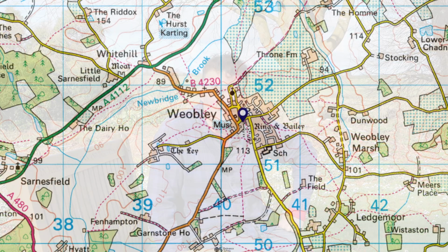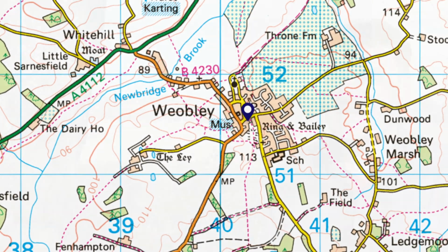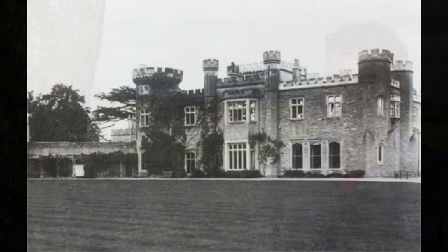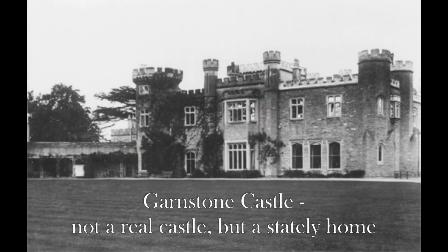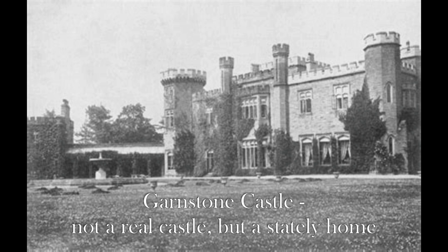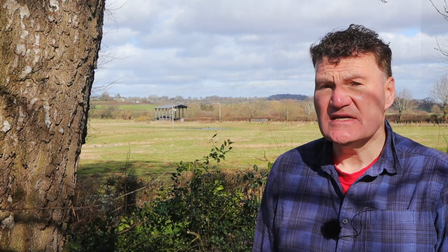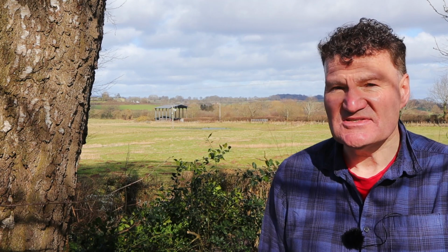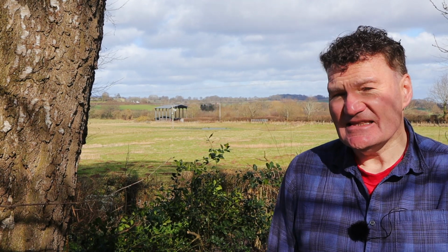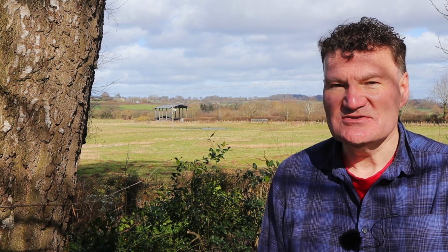Now, what about the rest of this village? Weobley had two castles. One of them wasn't an actual castle. It was called Garnstone Castle. Part of Garnstone Hall was actually designed by the famous designer, you'll know this name, particularly if you've been to the city of Bath, John Nash. Why was he interested in this very quiet, very rural corner of northwest Herefordshire? Well, it's because the Marquis of Bath was very interested in this area earlier on in the 18th century. So he designed that. Sadly, though, it was demolished around 1959. Unfortunately, I couldn't find a photo of it.